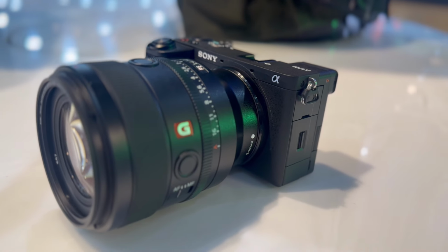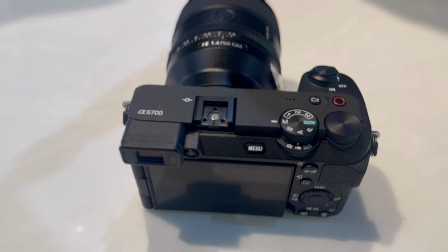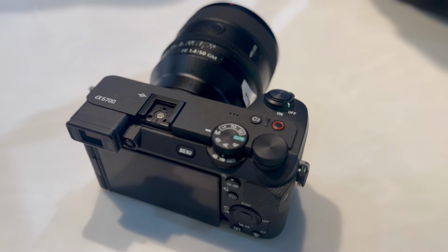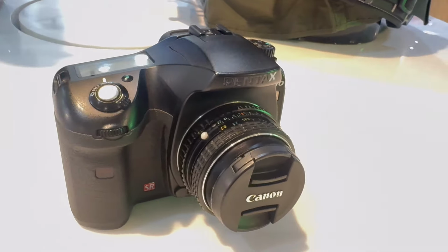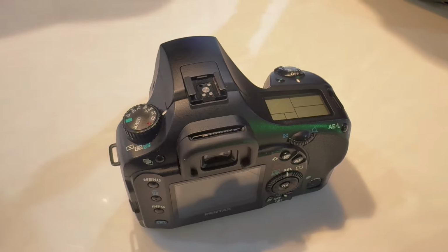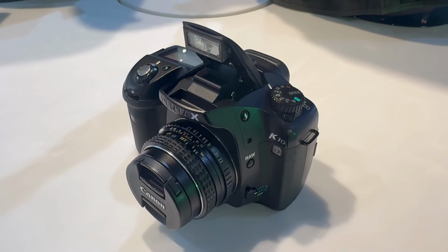It's an APS-C BSI CMOS sensor. The body price is around $1,400 with 26 megapixels. Regarding the Pentax K10D, it was released on December 15, 2006, and now you can buy it for around $450, depending on your local market. It's mostly on eBay and it's already used, because this is a 2006 model camera, with an APS-C CCD sensor.